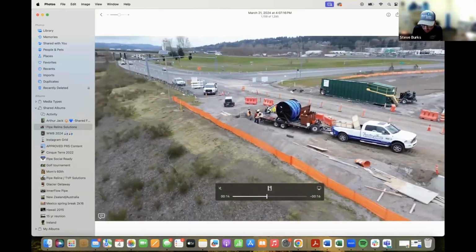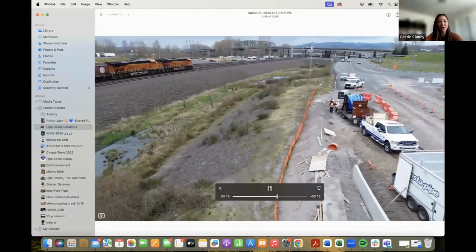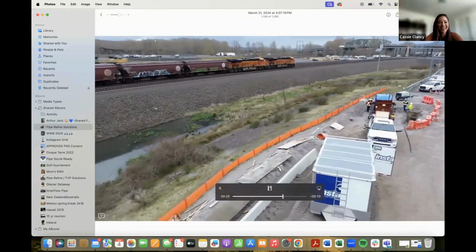Great. And Michael did a great job with all of his drone footage while we were there. I've been showing it so you can get a full 360 picture of our project.